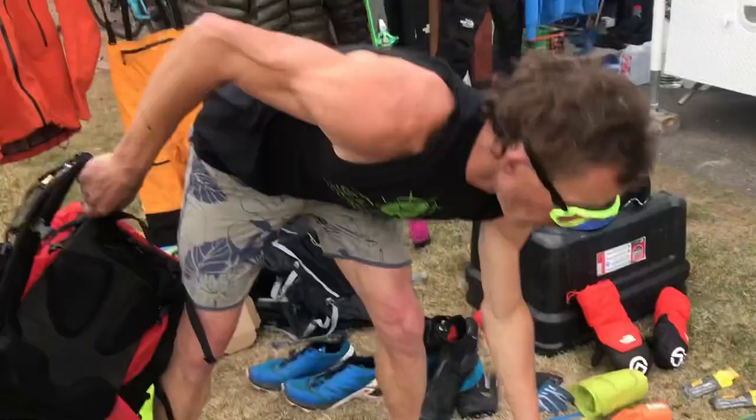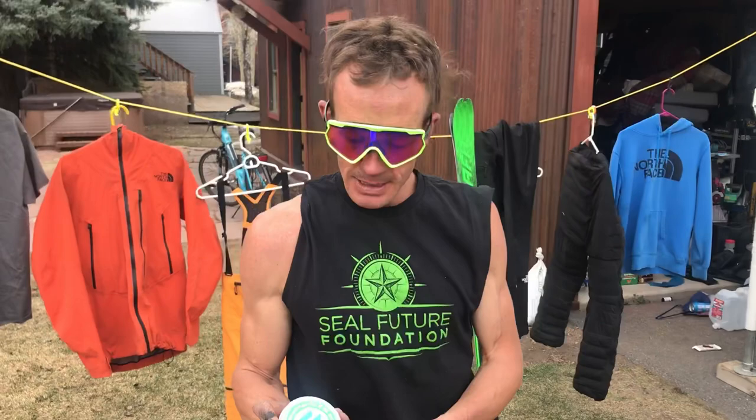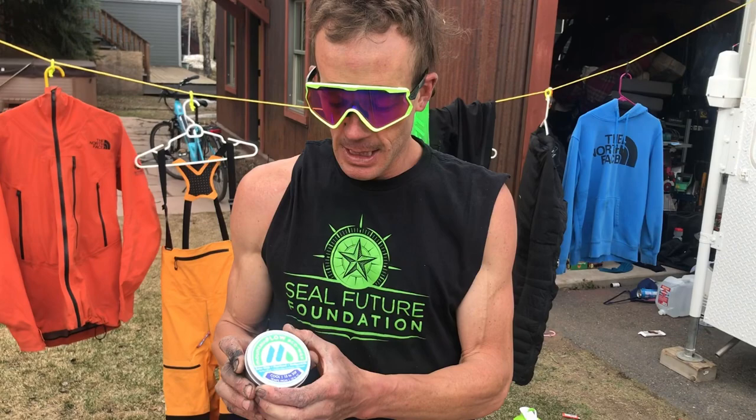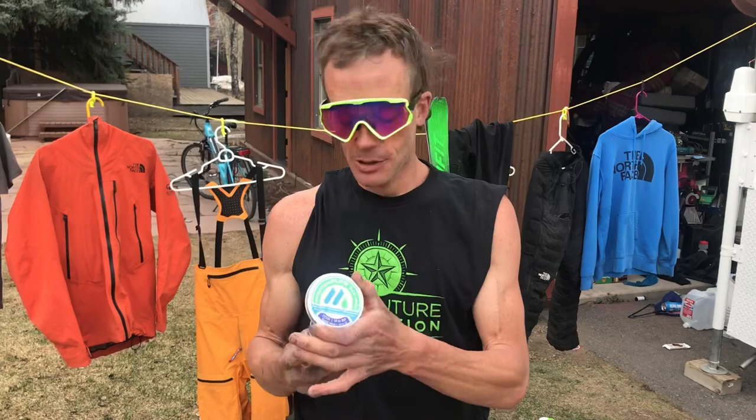So let's move along. Because it's gonna be wet, our skins will get sticky and ball up. So, we carry this with us. This is Mountain Flow Eco Wax. It's rub-on. You can rub it on your skins. This is the cool 15 to 30 degrees. We've got different temperature ranges. It's all plant-based, organic stuff. But it's just got a little sponge. You rub it on your skins, on your bases, so they don't get sticky in the middle of the day.